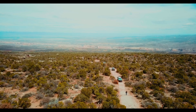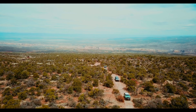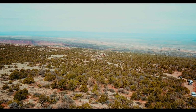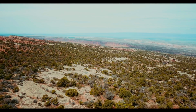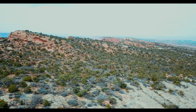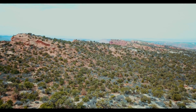As we broke for lunch, I took an opportunity to get the drone up in the air to see where everyone was, and looking at all these full sizes cruising through this beautiful, beautiful country just made me stoked to be part of this community. There is a ton of really cool people on this trip. Thank you, thank you, thank you to the Full Size Invasion crew for putting this together and getting all these full sizes out on the trail.